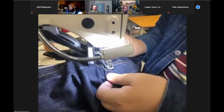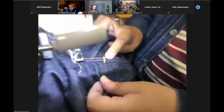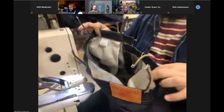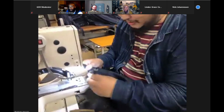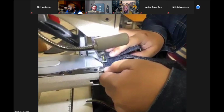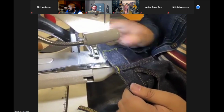So bar tacking on the crotch. Easy, just one step on the foot pedal. So attaching belt loops on the belt loops.